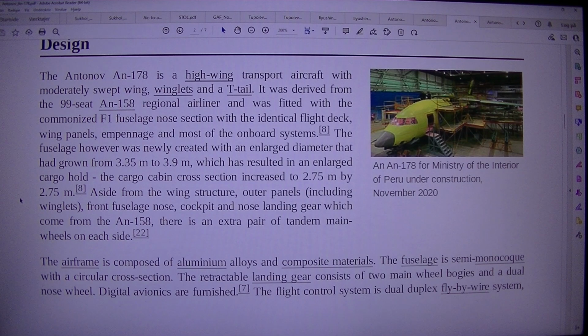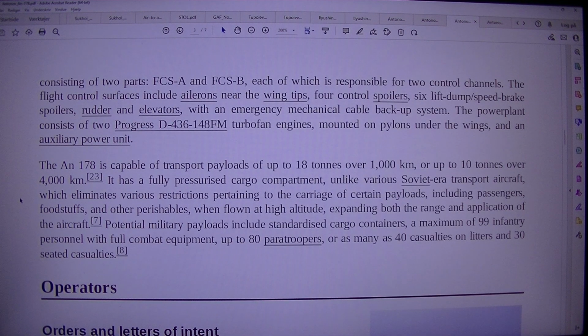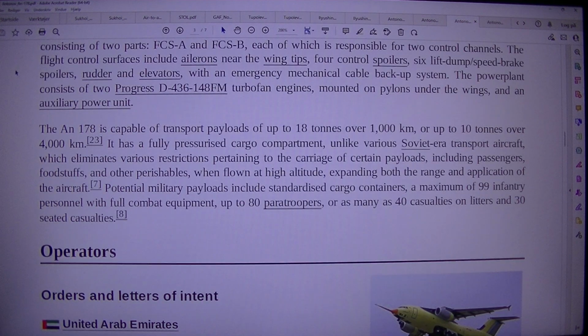The flight control system is a dual duplex fly-by-wire system, consisting of two parts, FCSA and FCSB, each of which is responsible for two control channels. Flight control surfaces include ailerons near the wing tips, 4 control spoilers, 6 lift dump forward/speed brake spoilers, rudder and elevators, with an emergency mechanical cable backup system. The power plant consists of two Progress D436-148 FM turbofan engines, mounted on pylons under the wings, and an auxiliary power unit.